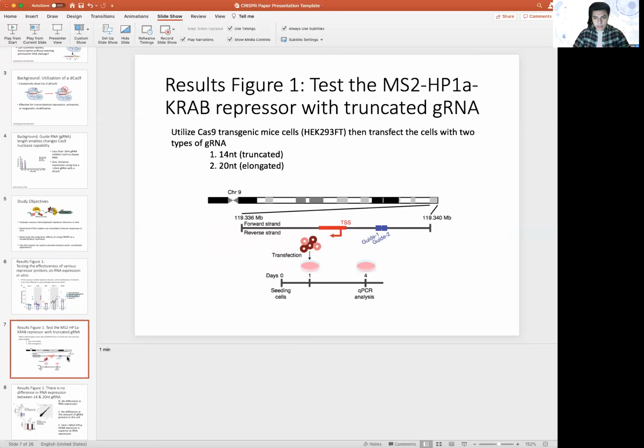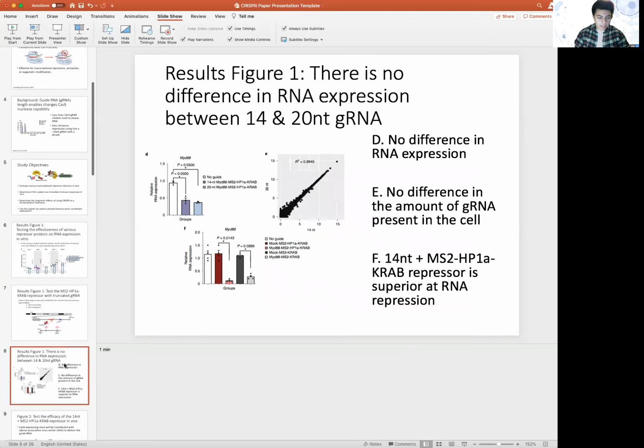Next was to test that combination of repressor proteins and its effectiveness using truncated or elongated guide RNA length. Moving forward, 14 nucleotides in length for a guide RNA would be referred to as truncated, and 20 would be referred to as elongated. In this design, they transfected cells in vitro with either a 14 nucleotide or 20 nucleotide length guide RNA. Then they measured transcriptional repression and expression of these two genes. And this is what they found.